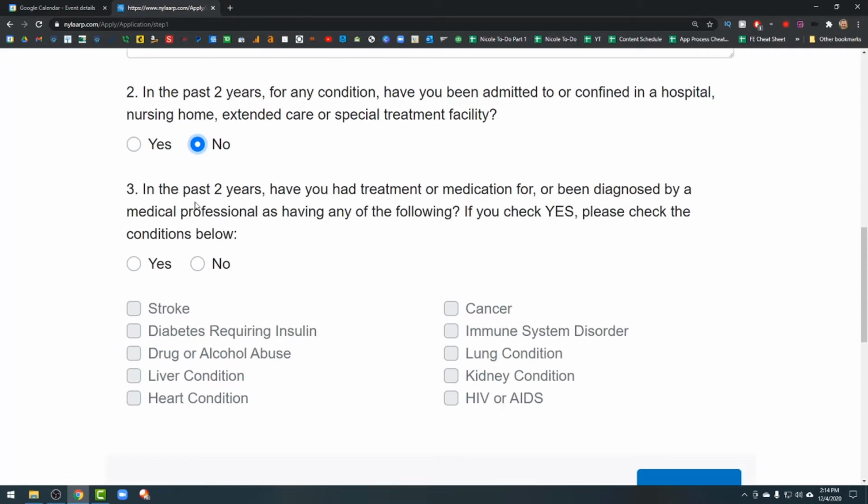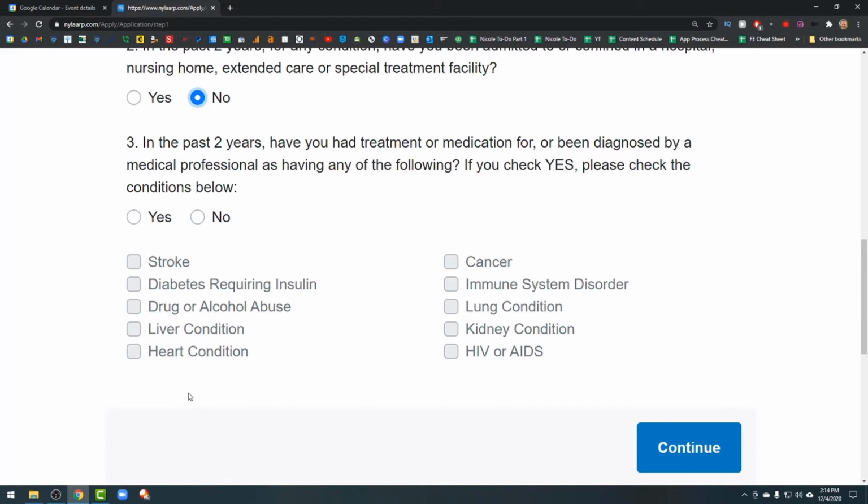And number 3, if there's a 2-year look back, have you had any treatment or medication for the following? And if you've had any of this, it could be, again, a kickback to their Easy Acceptance 2-year waiting period product for full natural death coverage. Again, the point here is that these issues are going to be problematic.